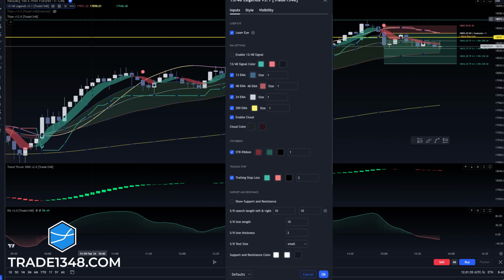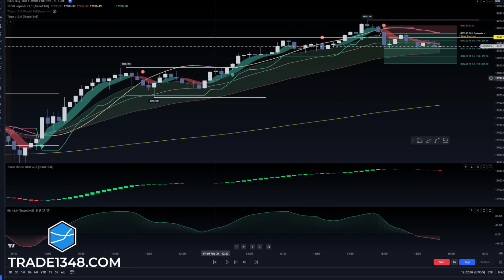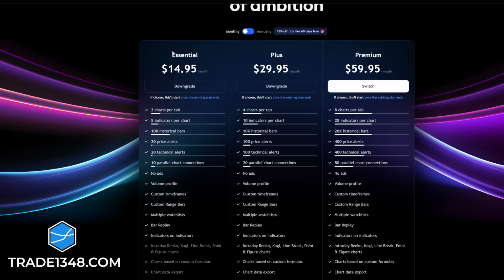Let's go ahead and show you a couple of other cool features. We can enable show support and resistance for those who want to play support and resistance. We can enable that. And most importantly, guys, what I want to highlight is you're getting all of these features and a suite of indicators, but you're only going to need 1, 2, 3, 4 indicators in total, which means that on TradingView, you simply need the essential plan, and that is it, guys.